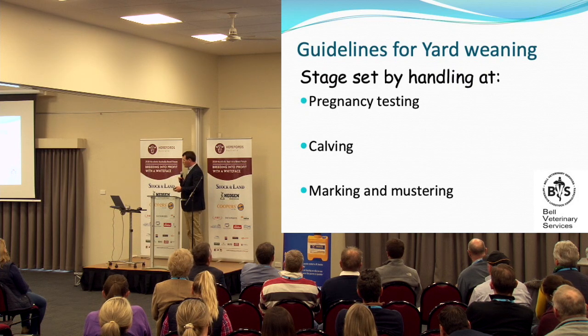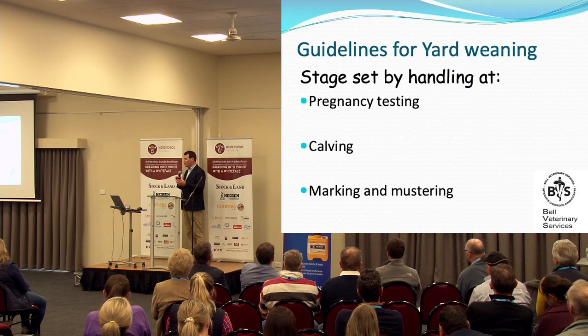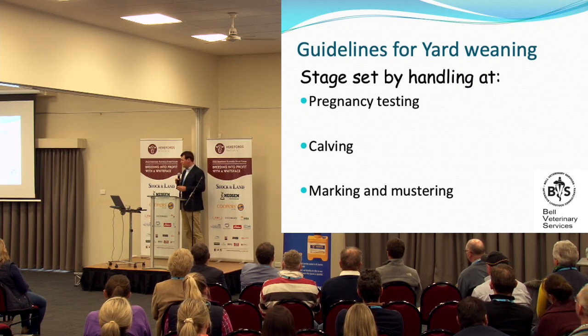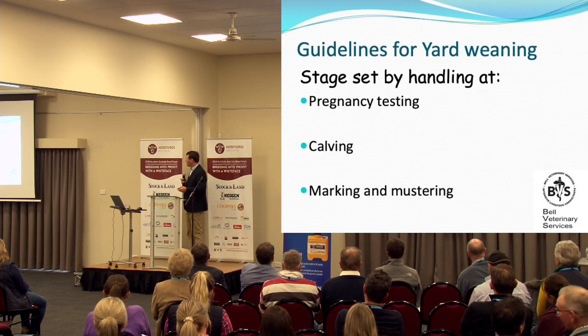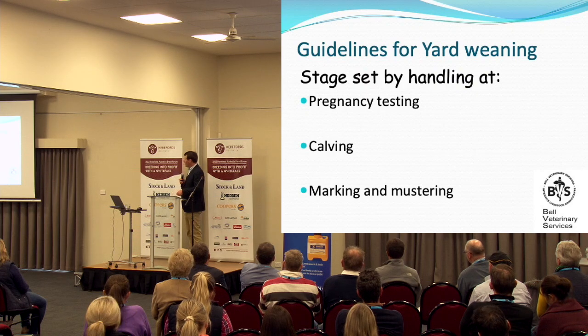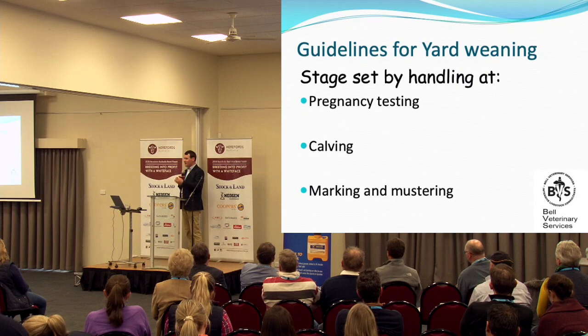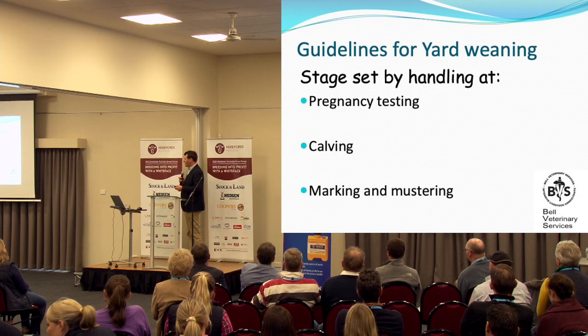At calving, when we mark them, when we muster them, we can do little things with these calves by themselves in little groups to get them chilled out just a little bit before we start the big dance. So a place I was preg testing at just last week, we had some cattle get boxed up and some weaners, they're due to be weaned, ended up with the cows.